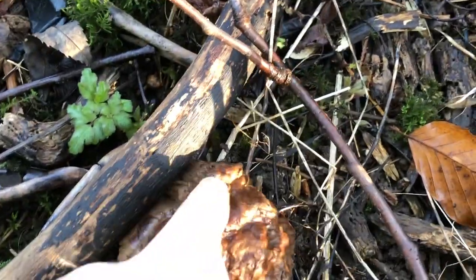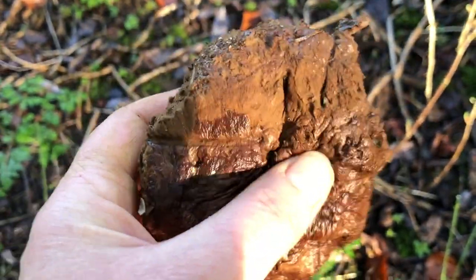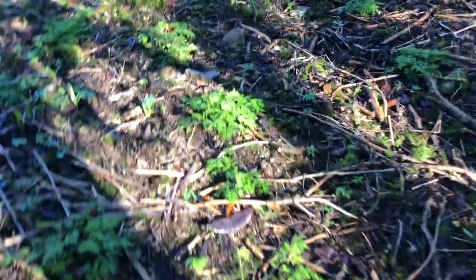Look at all the bluebells coming up. I'm always dispersing bluebell seeds. Oh, an old puff mushroom. This, if it's dry, is a puffer mushroom that you squeeze and it puffs out. It's good to see that there. Biodiversity. Oh, and here's lords and ladies.